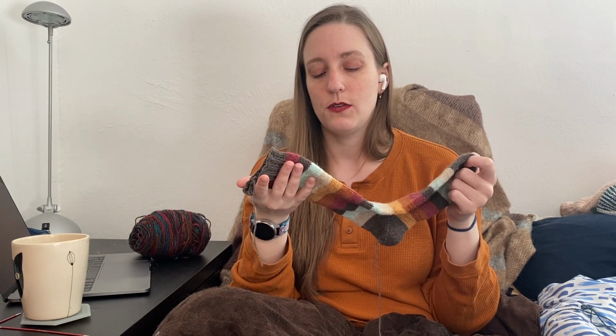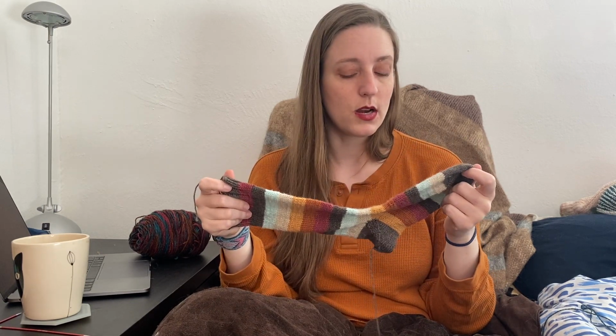Anyway, I think I might actually end up frogging this because I never finished the second sock, and I'm not certain that the fit of this sock is actually going to be what I want for myself. I found that I really like having a ribbed sock, so I might go for that when I reknit this. But this, I think I will end up frogging.